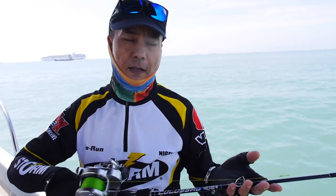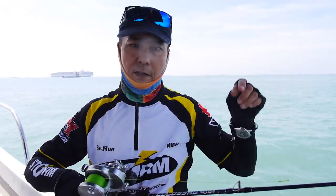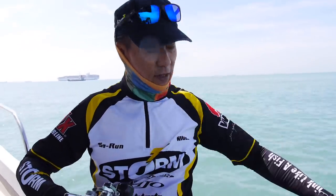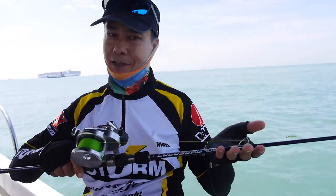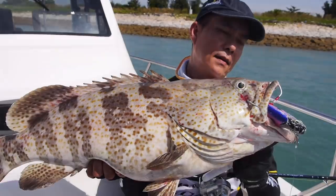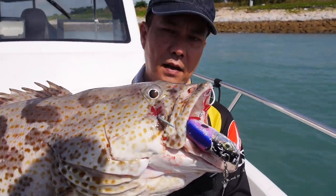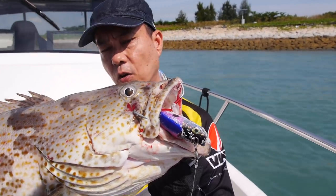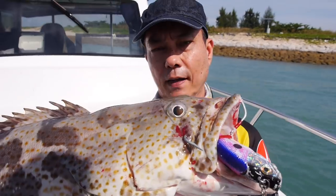We are in very shallow water. It was really, really rocky and treacherous. The minute the giant jigging shad hit the bottom, he just went bang straight. He wanted to go into the rocks. But I tell you what, this rod, we can stop the fish. As you can see on the giant jigging shad, she's hooked up pretty well. This rod is able to drive big hooks like that right through the cheeks of a grouper.